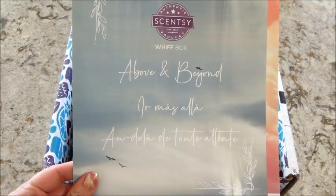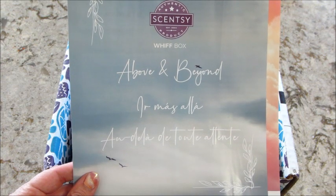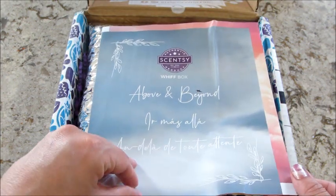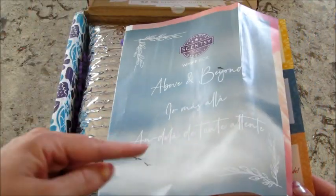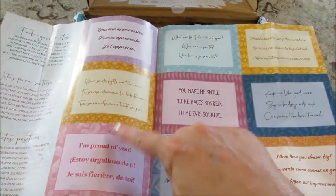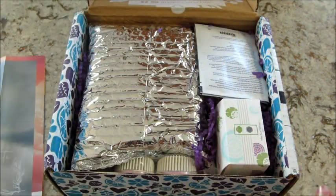But you can pause it like every other month, every couple months. I've been getting them back to back. Probably will through the end of the year to get some of the seasonal scents, but then will go back to doing it every other month. They always send you a little brochure, and this one has little post-it notes of positive sayings on it, so that's cute.